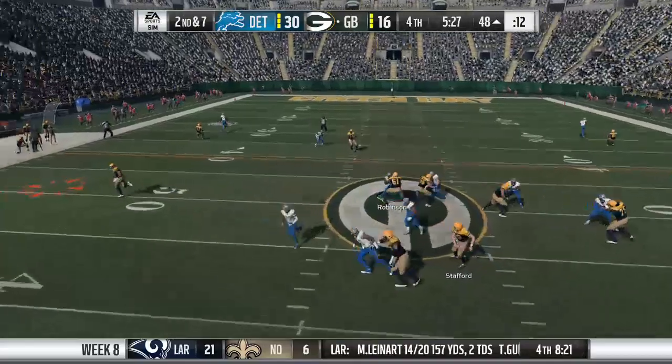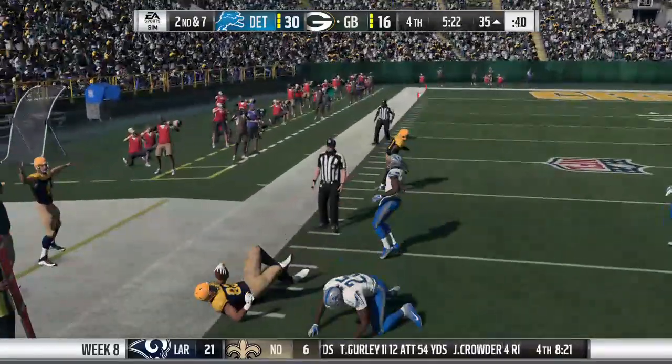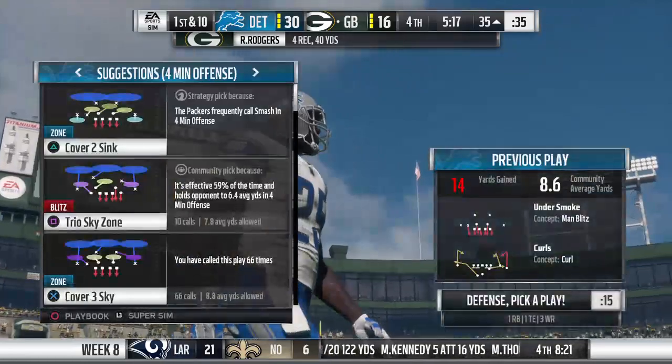Here's Stafford now on 2nd down. Looking left side, and he's got a man. That's Rodgers. And he's brought down. A really nice pickup of 14 yards, and it moves the sticks.